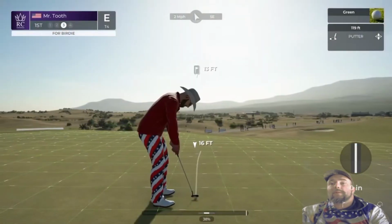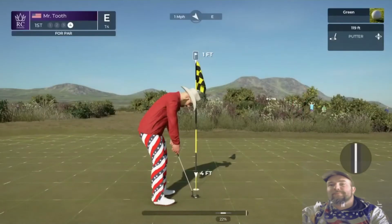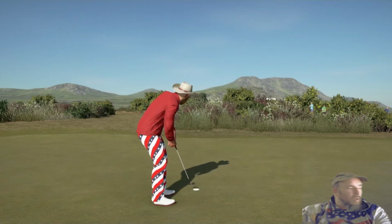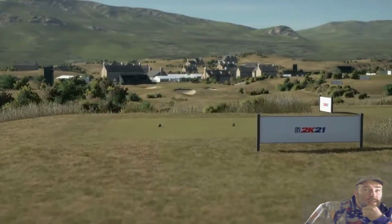Okay, so we're just going to tilt it and hit it. That was so close. And that should secure the par. Well done. All right, we'll put that down for par. Currently has a share of second place.